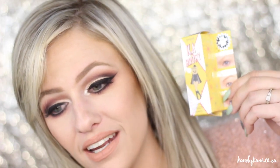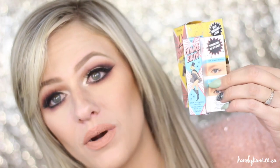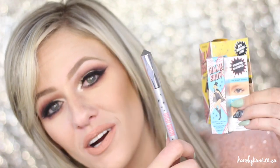So for the third look, we are going to do a little bit more of an out-there, Instagram-type brow, which is really bold and ready for a night out on the town. And for that I'm going to use the Eyebrow, which is like a brow pomade, and I'm also going to use the Gimme Brow and then obviously the Eyebrow to carve it out.